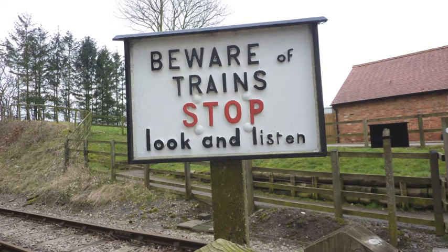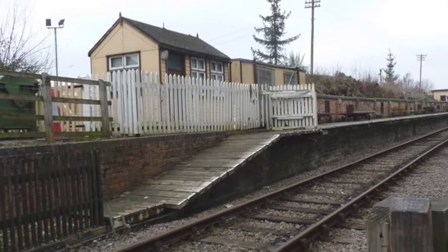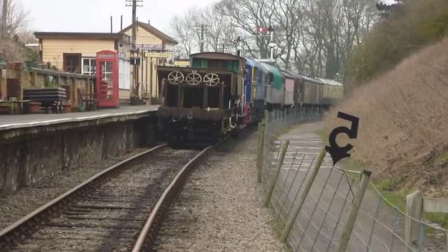The track is often used most weekends and bank holidays. This is part of the Northampton and Lamport Railway. They run steam trains along the track for entertainment.